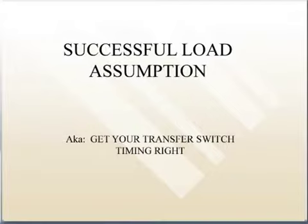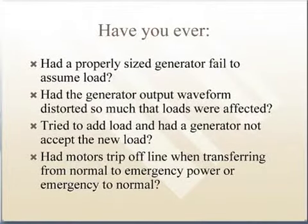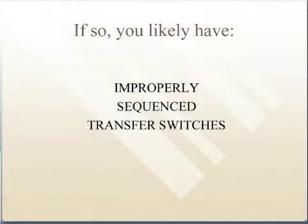The second item is successful load assumption using transfer switches when you're attempting to pick up a load with your generator set. If you've ever had a properly sized generator fail to assume load, or had the generator output waveform distorted so that loads were affected, if you tried to add load and had a generator not accept the load, or if you've had motors trip offline when transferring, the problem is you probably have improperly sequenced transfer switches. There is a solution.